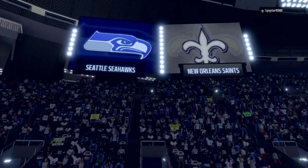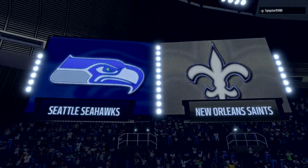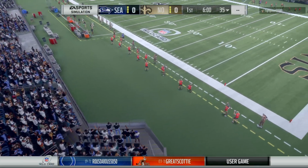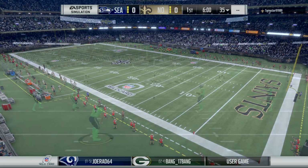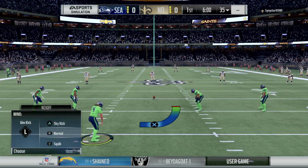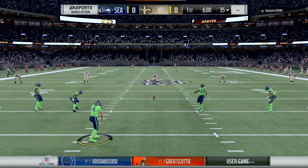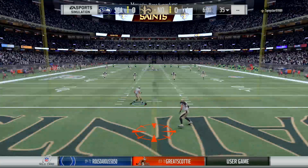The stakes have been raised here in the wild card round, as it's time to win or get an early start on the offseason. It's the Seahawks going up against the Saints. First opened back in 1975, there's a look inside the iconic Mercedes-Benz Superdome in downtown New Orleans. Tonight, it's the NFC's turn to take center stage, as we've got a wild card matchup on tap between the Seattle Seahawks and the New Orleans Saints.